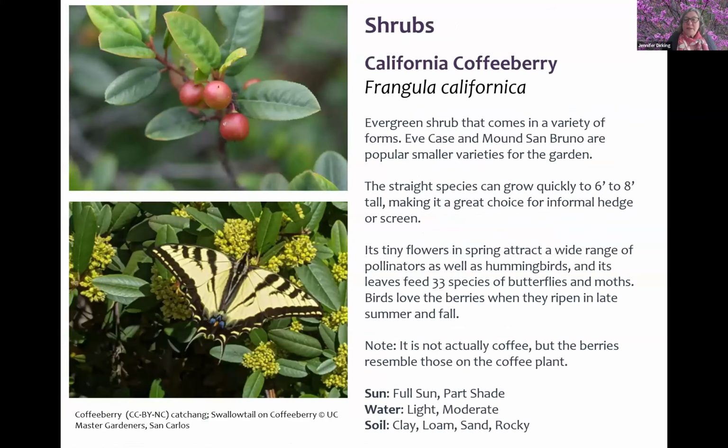California coffeeberry, we're going into shrubs now. This particular shrub is actually the plant that's getting eaten the most in my garden. And there's just little holes here and there. It doesn't affect the overall look of the shrub, but it is truly beautiful. And I have Eve Case and Mount San Bruno in my garden, and also one that I've only seen at East Bay Wilds called Mount Vision, which is a very perfect mound. You'll see at the end of the slideshow.